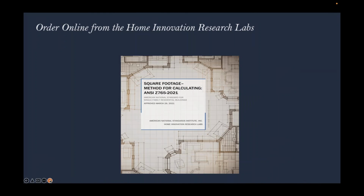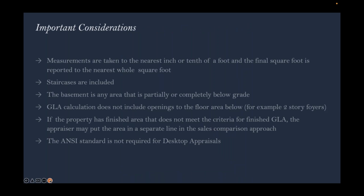So what is Z765? It is this. It is available from the Home Innovation Research Labs. It costs $25. It's 16 pages long. That's it. It's not very long, and so it's not very complicated. The appraisers are actually making a lot of this. It's not terribly complicated. It's very factual. There are diagrams and it tells the appraiser exactly how to measure the property.